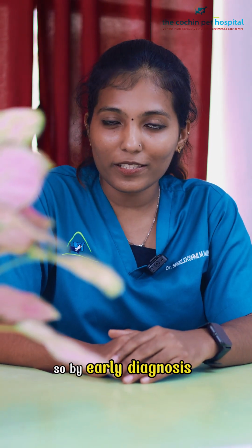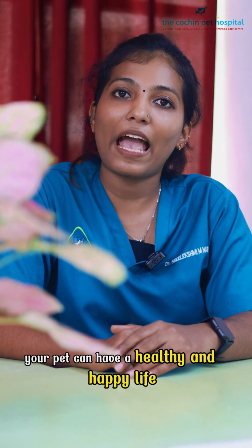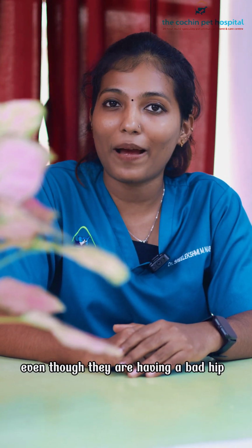So by early diagnosis, appropriate treatment and responsible care, your pet can have a healthy and happy life even though they are having a bad hip.